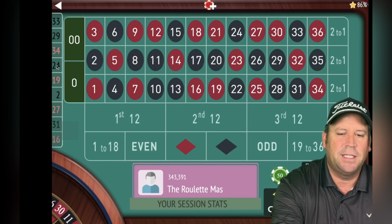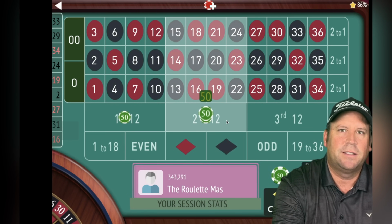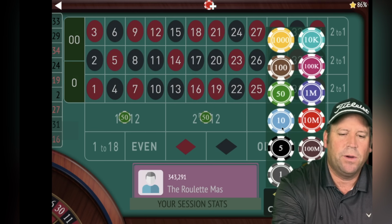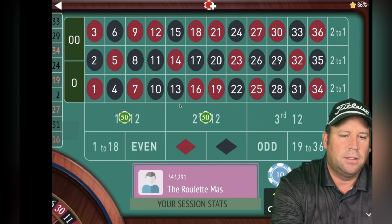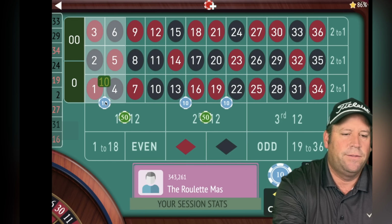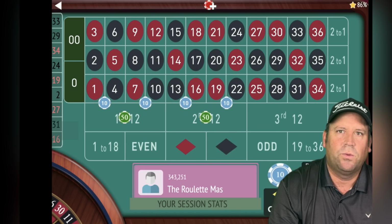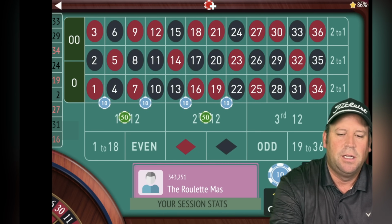So let's place the bets first, and we're going to have a $50 bet on first 12 and second 12. And then we're going to have $10 bets right here on each one of these double streets. Just like that. 70 on each one of the 12s and 140 total. Let's go ahead and spin.